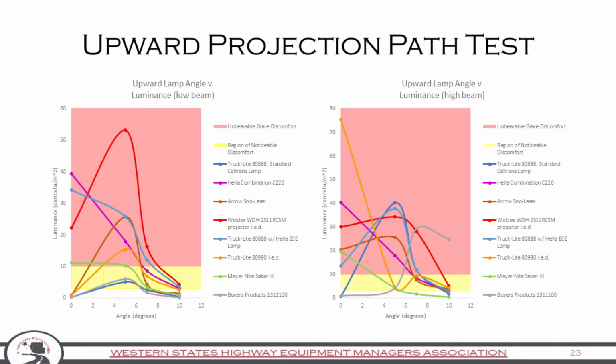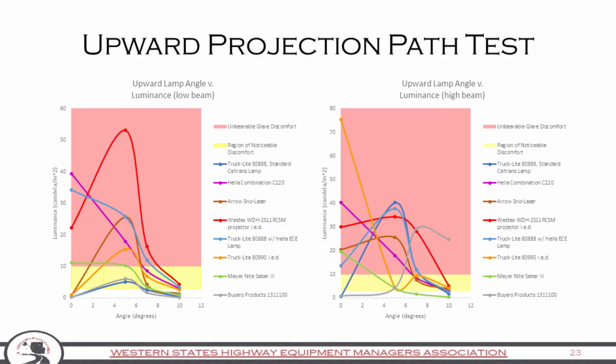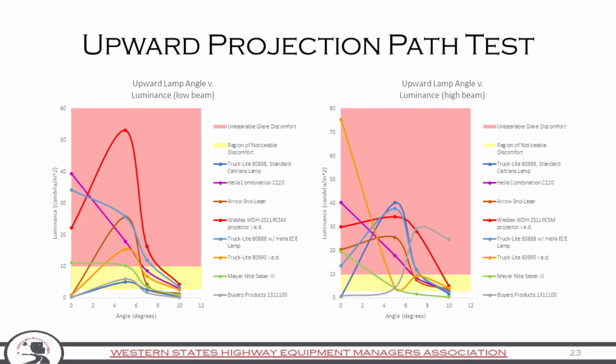So what we found with this, again, I've got candelas per meter squared on the left, I've got my angles on the right, and everything up in this range here, this 10 candela per meter squared up through 60, is what is considered unbearable glare discomfort for your eyes. When I get down in this yellow zone here, it is what's considered to be just discomfort for your eyes, but not unbearable. So it's pretty much this area here: you're in a dark room and somebody sticks a flashlight in your eyes, a very bright light. It's that order of discomfort.